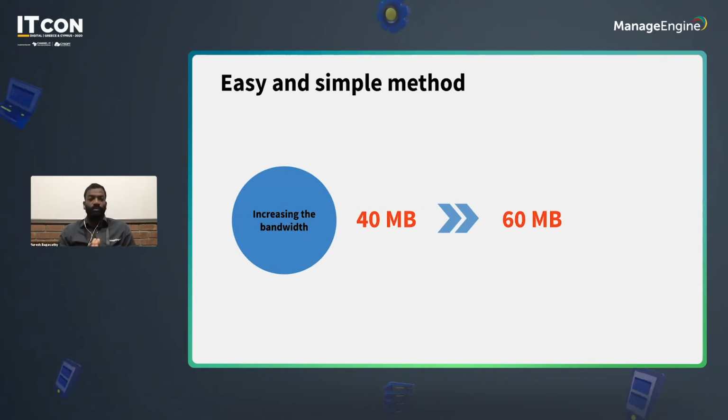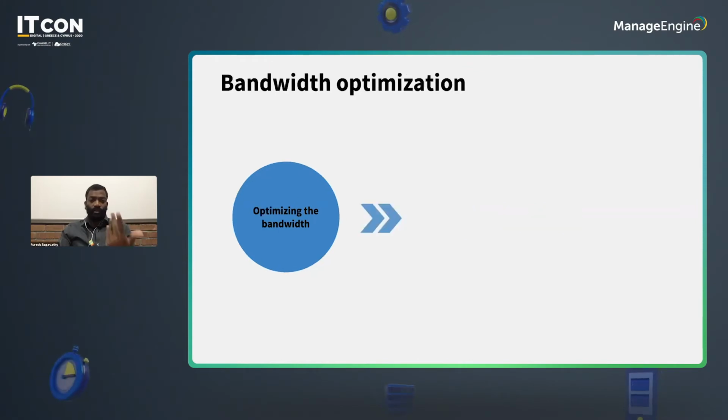It did fix the problem for the first couple of days. Everyone was able to see the difference. It was very fast when they started working on it after upgrading the bandwidth. And after a couple of days, they could see that it was dropping back to low bandwidth again. They were not able to see a steady performance. Because of this, they thought they'd go back and optimize the bandwidth.